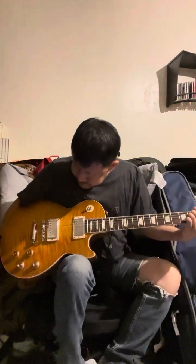Here, let's do some chords. We'll go to the neck. Bridge. Now middle. So you can kind of hear that out of phase tone in the middle position.